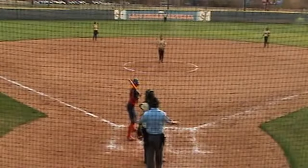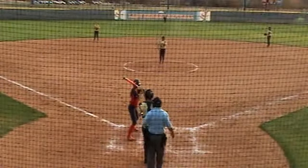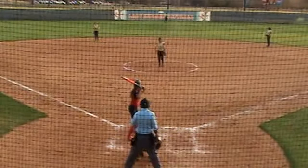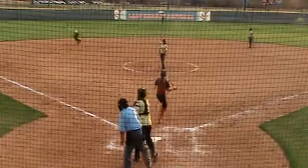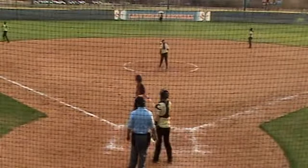Pitch is high, 2-2 the count, with 1 out here in the bottom of the 6th. Sorry, just a little giddy. We just haven't been able to call any runs until just moments ago for ICC all afternoon.